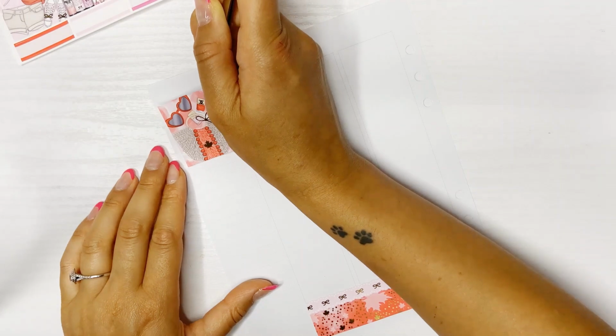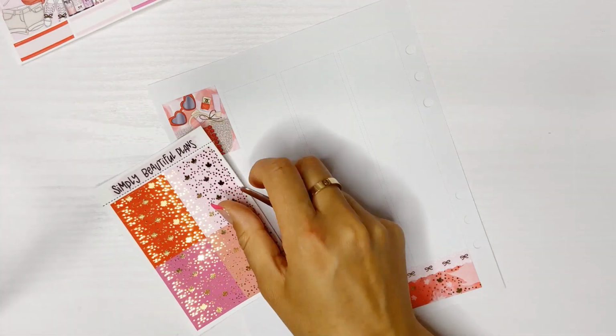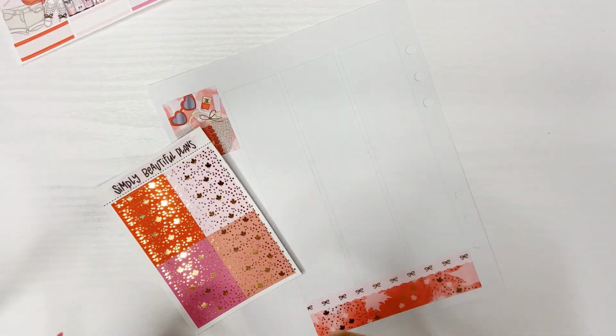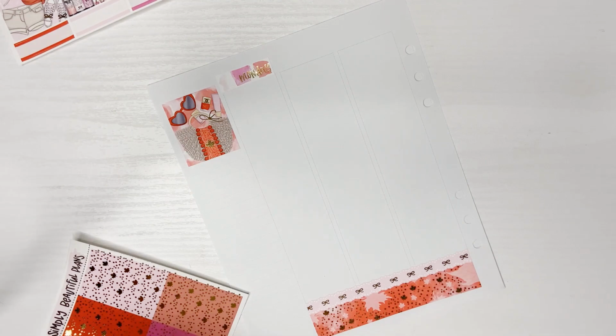I am just laying down my base right now. As I lay down my base, I am going to let you watch what's going on while I play some beautiful music, and I'll pop back in once I start popping down more interesting things that aren't my base. So I'll see you in a bit.